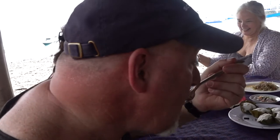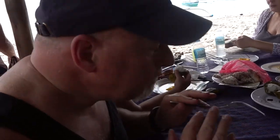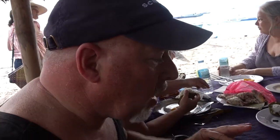Kind of a salty, very salty taste. Kind of like fish from the sea salt taste? Yes, those are good too. I bought a lot for my room last time. I never ate it. Nice. With the onions. Okay. Very, very good.